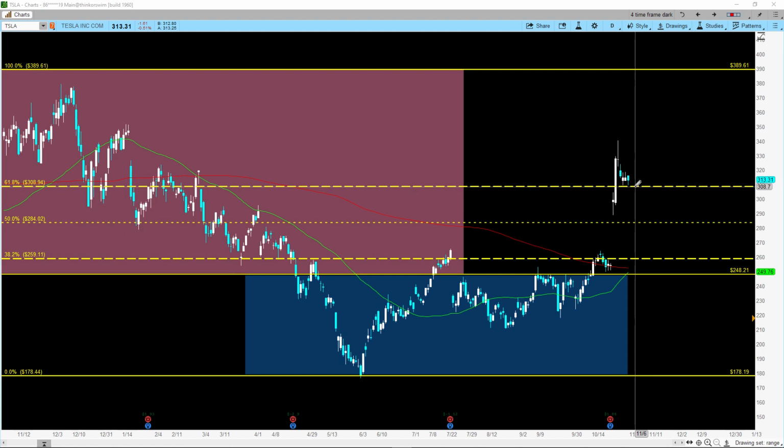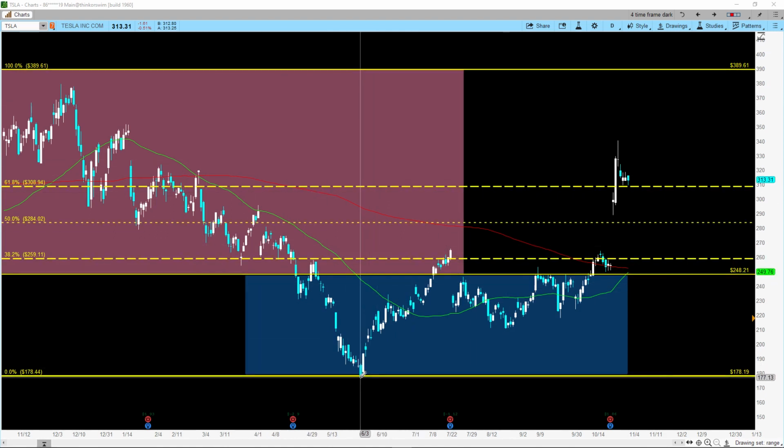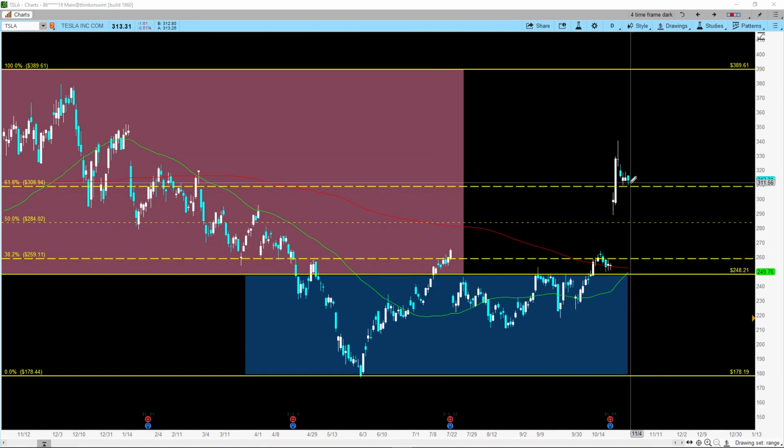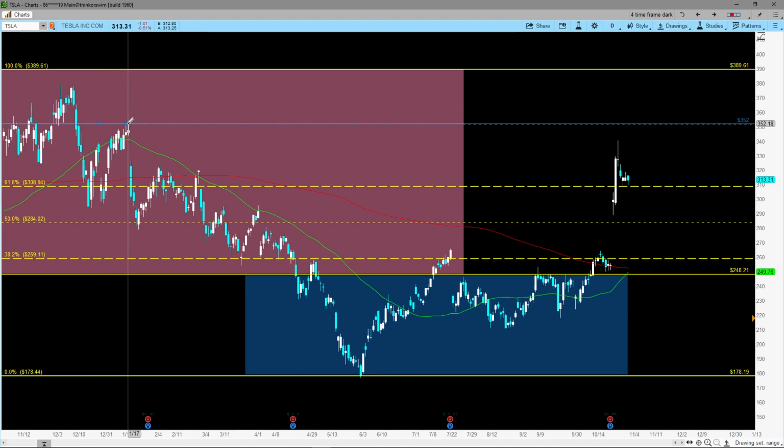And right now, it seems to be finding some sort of support down near this 309 area, which is the 61.8% of this big range here, from the low here to the top of this range. So we're going to keep an eye on this 308, 309 area to see would it be able to hold this support and maybe make a pivot up and try to take out this 352 pivot.